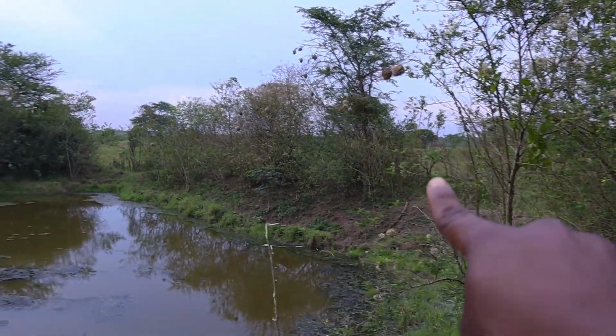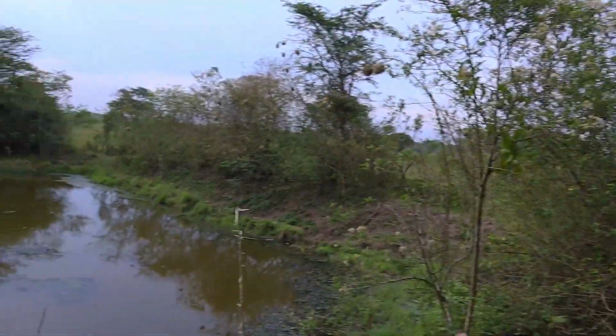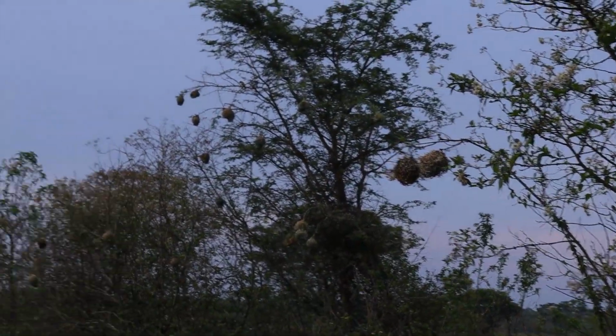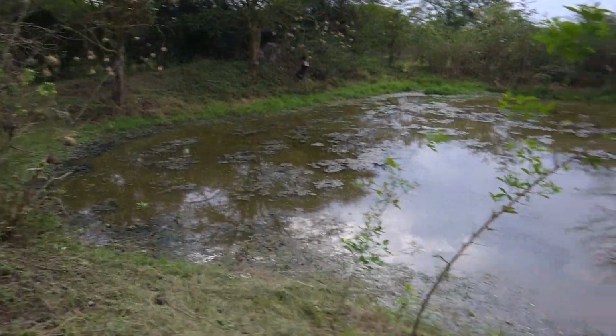You can see at the edge over there, there's lots and lots of shrubs. There's a few trees, for example, this small tiny tree, you can see it. We're going to leave that. Another tree there, we're going to leave that. The trees have lots of nests of birds. You can see them, and we don't want to destroy the birds and their lives. We want to leave the nests around.